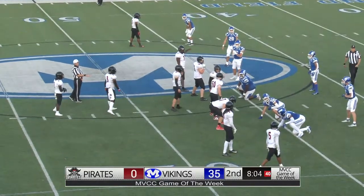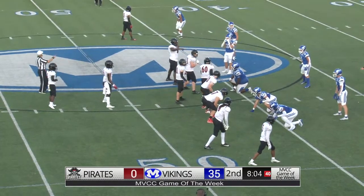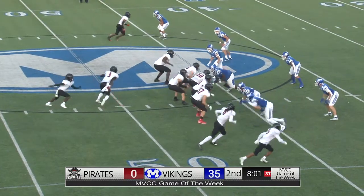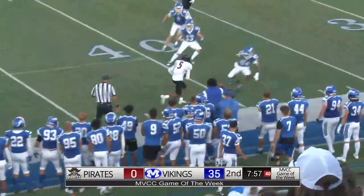First and 10 at 46. Humrick back to pass. Humrick checks down, completes it to Benson. That was a nice job by Humrick. He saw the pressure coming. He kind of steps to the side to evade it and then delivers a strike.